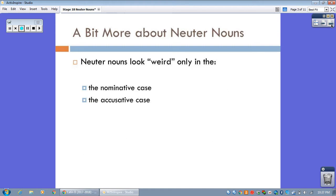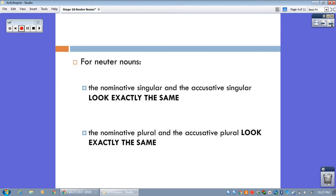Well, neuter nouns look weird only in two places, and that would be the nominative case and the accusative case. In the genitive, dative, and ablative, they look identical to nouns in the same declension. All right? So, more specifically, for neuter nouns, the nominative singular and the accusative singular will always look exactly the same. And the nominative plural and the accusative plural will always look exactly the same.